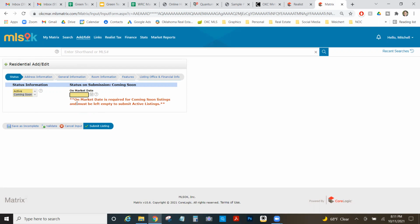And if it's an active listing that you're just making it active immediately, you can see here it says leave it empty, leave empty your on market date. So that just depends how you're listing it. If you're listing it coming soon, you need to make sure you put your on market date in here.